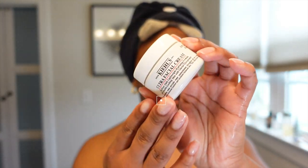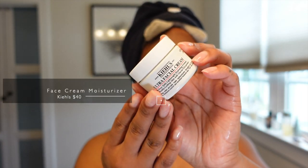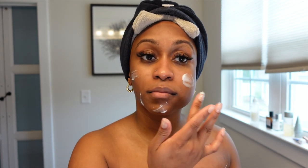Now, this face cream by Kiehl's is no joke. One, because it is extremely expensive, but two, it can definitely go a long way. I love it because it's fragrance-free, extremely moisturizing, and ultra lightweight. One of its major ingredients is glycerin, which helps retain moisture and softens your skin. It also contains glycoprotein, which helps hydrate and maintain that moisture balance.